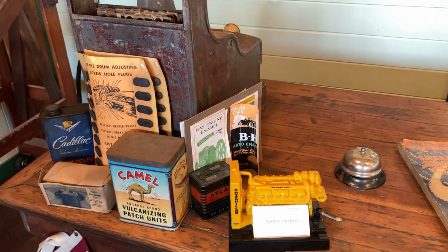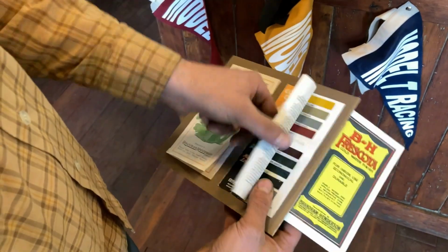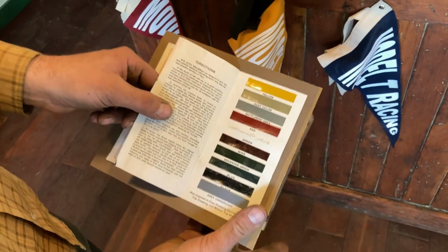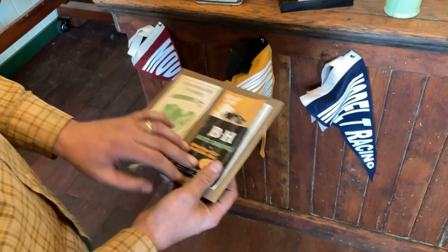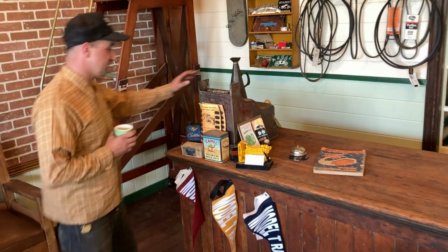More interesting artifacts. We got all the paint colors that you could get at one time. There you go. Look at that yellow. What color is that? Gas engine enamel? That's pretty neat, eh? Okay, we got our cash register that we use.